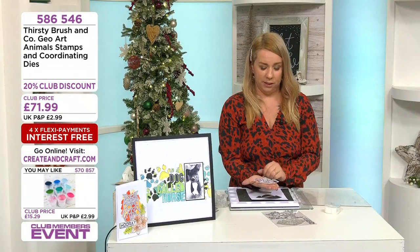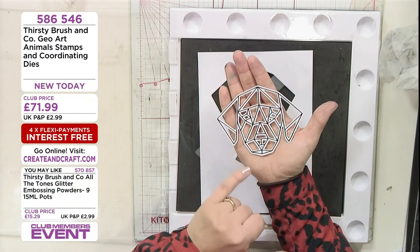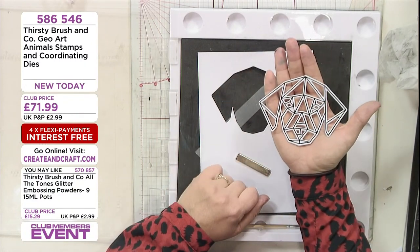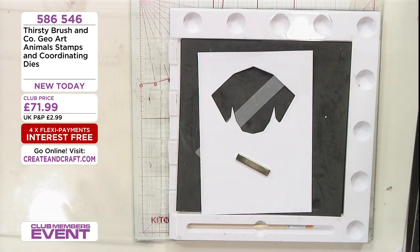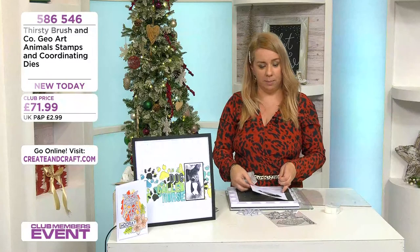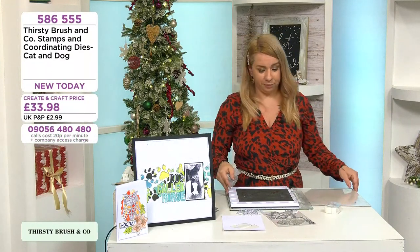So there's our lovely doggy. Can you see how that's perfectly lined up just by using that waist piece? But I think you're right, Nigel. I think if you had the main stamps and dies, your stencils and your backgrounds, you could make a card for anybody. Yes, I agree. I do agree. Right then.